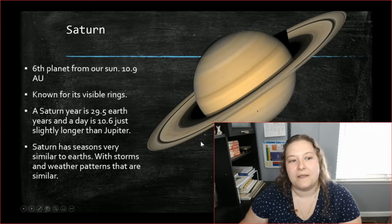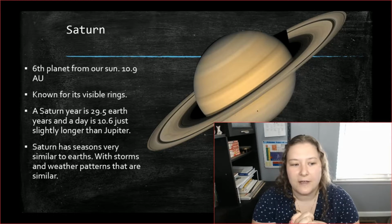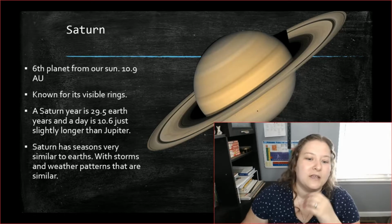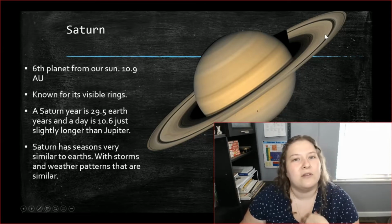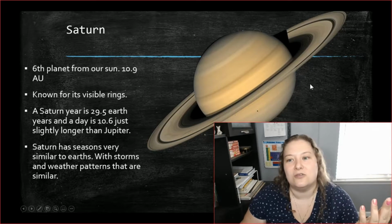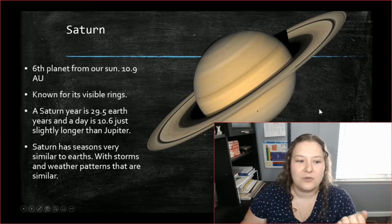Next up, Saturn. Saturn is the 6th planet from our sun. It's 10.9 astronomical units away from the sun. It's known for its visible rings, right? So everybody knows Saturn. When we go to draw planets when we're young, unless we're drawing Earth on purpose, we usually draw Saturn. We draw the circle and the rings around it. Saturn is known for its visible rings.